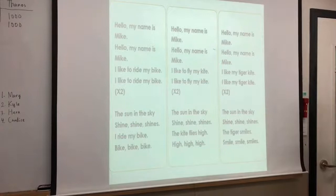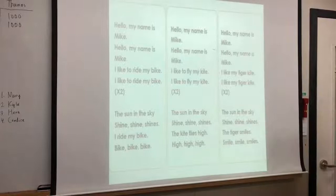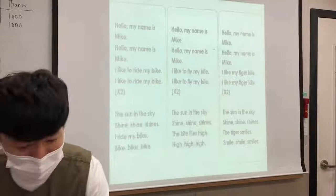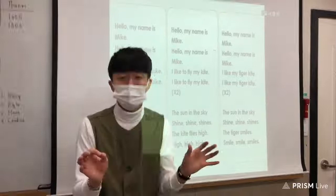So when you're not singing, just cover your mouth like this, okay? All right. But if you are singing, sing loudly, okay? Now right here, the sun in the sky, shine, shine, shine, together, okay? So here, here, and here, we're gonna sing together, understand? And the better singing team, 5,000 points. Yes, 5,000 points for the better singing team. But class, remember, you have to sing, not scream.